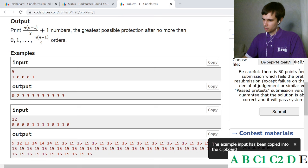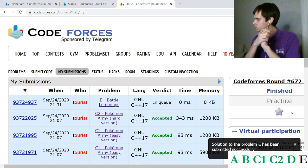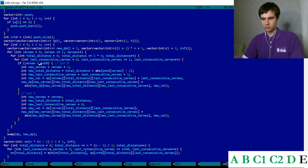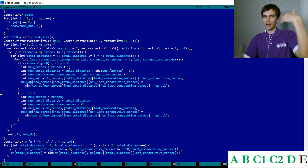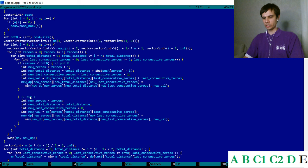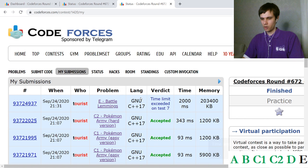Okay, let's see. Missing an else before the bracket? No, actually not. It was not meant to be else. I have two cases in this DP. I can put either a 0 or a 1, so I have to do both transitions here, both with a 0 and with a 1. I just put it into a block to make it more readable and not to reuse the variables, which are the same here. So I just have two blocks in this case, even though this block doesn't have any condition. Okay, time limit exceeded.